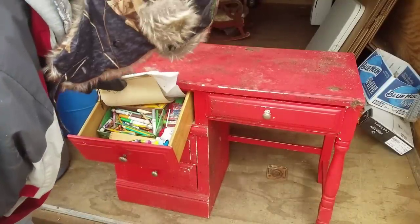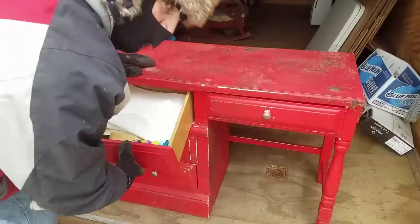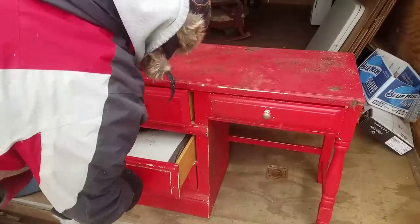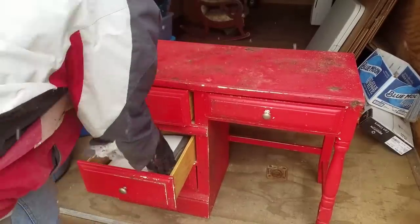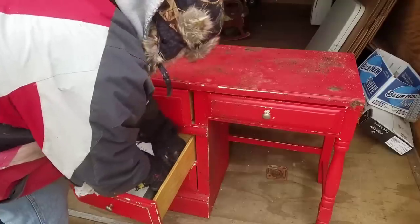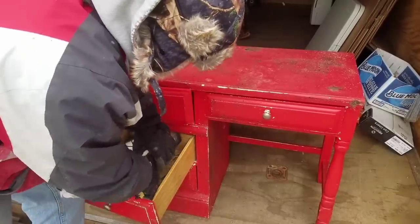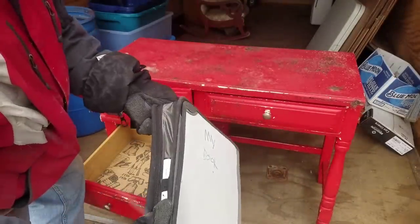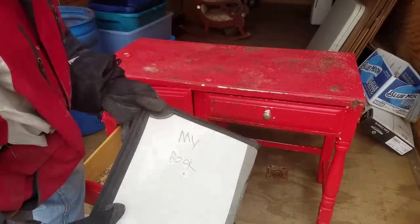We got paperwork, household items. I just want to be respectful. Make sure we don't find any personal names or things along those lines. We've got, look at this, we found my book. Now, I don't know what my book is, but there is my book. And let's see if we can find out.